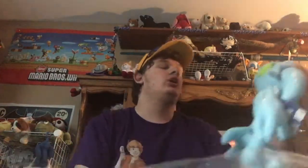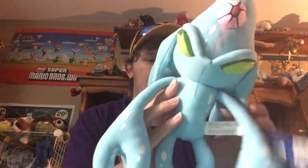Yes, it does. Minecraft sword right there. Works phenomenally. But man, I'm so excited. I didn't think there was going to be this much detail on him either. That is so nice and soft. And oh my gosh, so cool. He's so much more detailed than I thought.